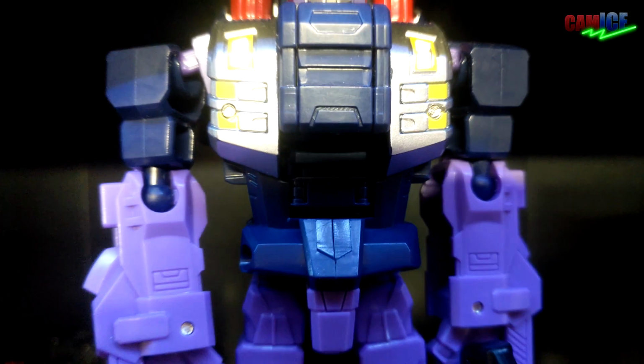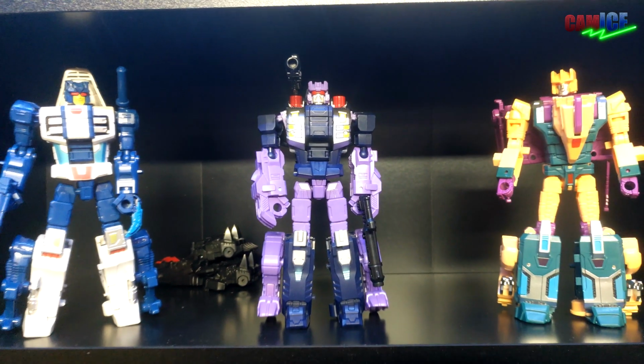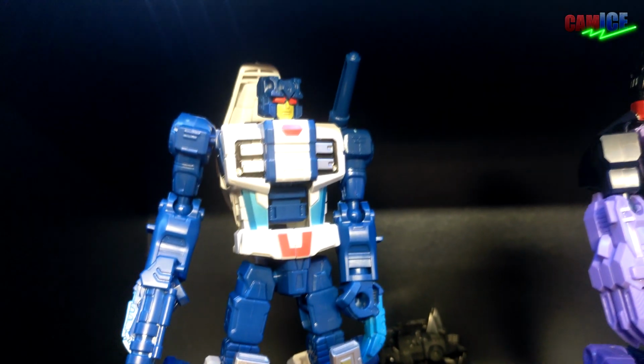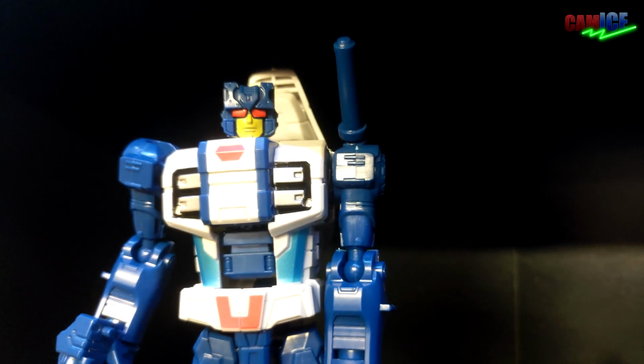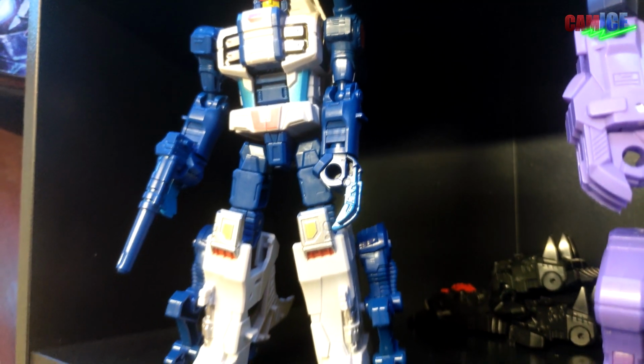And the latest oversized KO figures that I've gotten my hands on are the Terrorcons by a company named AOYI. I don't know if that's supposed to be pronounced as AOYI, or if they are just individual letters. It's Chinese or something. I don't know. What the hell am I talking about?